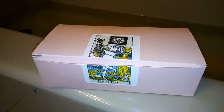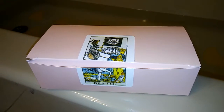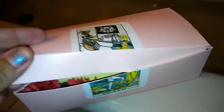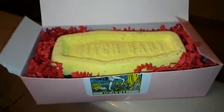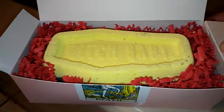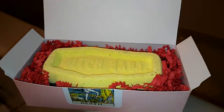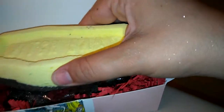So now I am doing one of Witch Baby Soap's new line of tarot card bath bombs. This one is Death. As you can see, it's got the tarot card on it, and it came in this awesome package. I already unwrapped it from the cellophane, so I wouldn't have to spend time doing that. And as you can see, it's got their logo stamped onto it. It's beautiful. It smells like crisp, clean apples. It's awesome. And you see it's yellow with really dark colors on the bottom.